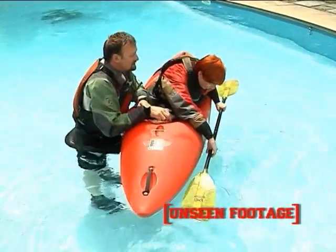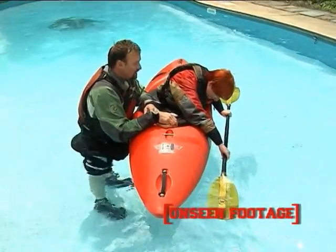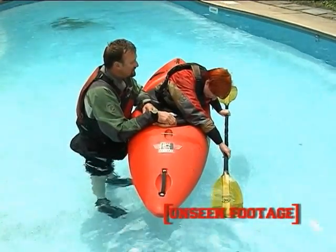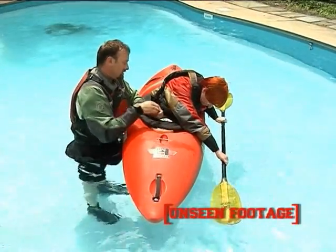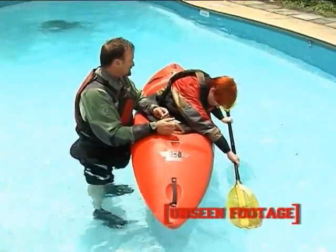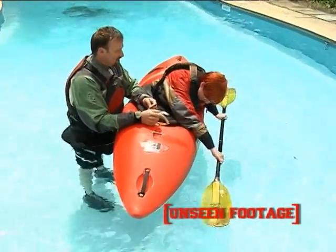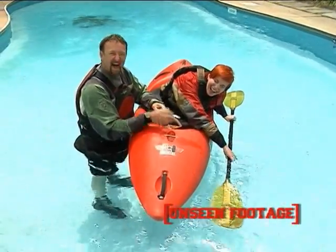Nose to the water. Okay. All right, now what I'm gonna do when you're ready, I'll let you take a deep breath. Okay. Just go completely upside down. Okay. Let go of the paddle. Okay. And find the grab loop. Throw your elbow on the cockpit rim just for more leverage and just pull that. Okay. And slide everything off. Okay. All right. Tell me when you're ready. I'm ready. Wait a minute.